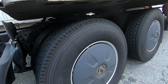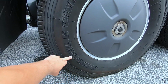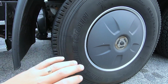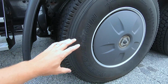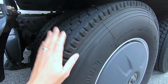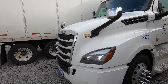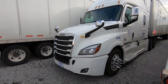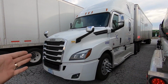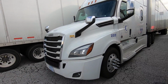The only thing I'm worried about is the brand of these tires. They are called Double Coin, and these are some cheap China tires. I do not recommend you guys buying any of these. They explode really fast, so I have to keep my eye on them. The tread is still good on all of them. Hopefully this truck is not going to have any mechanical issues like my other couple Cascadias, because I'm not sure what my luck is, but this one hasn't turned on yet. No check engine light, no nothing, so cross my fingers, hopefully it doesn't.